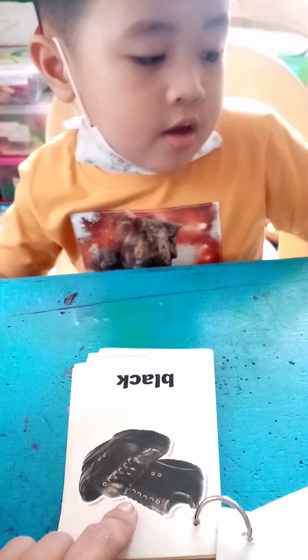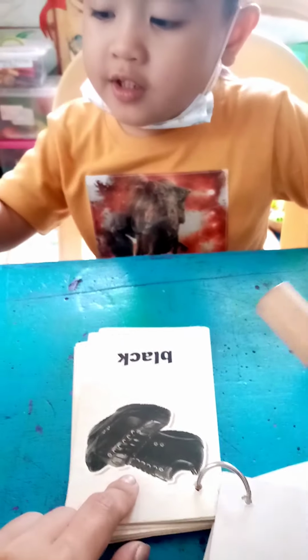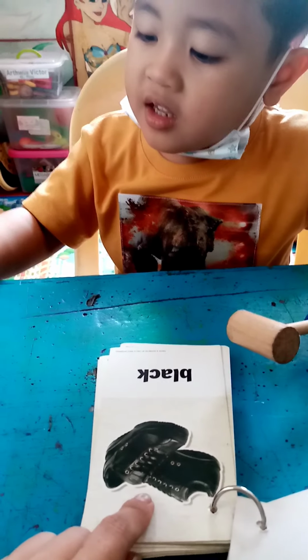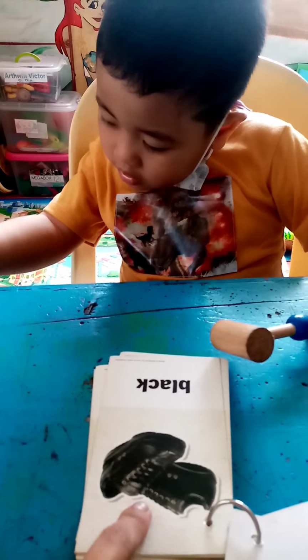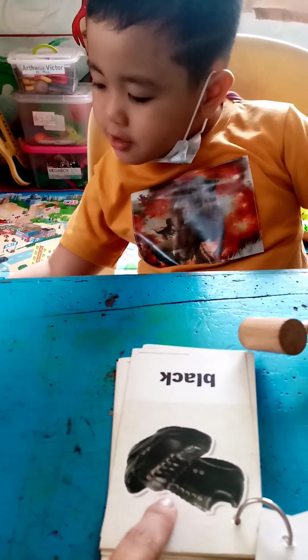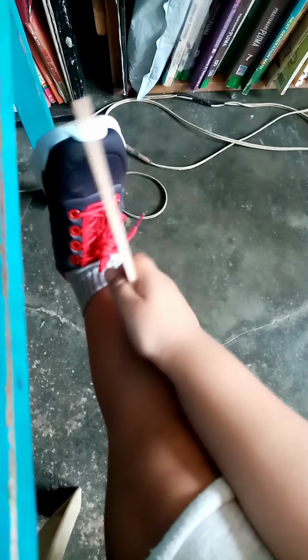What's this? It's shoes. It's Gavin's shoes. When Gavin is going to go to school, he's going to wear these shoes. What color is this? You have shoes too. Let us see. Where is Gavin's shoes? Oh, Gavin has shoes. What's the color of your shoes? Blue and red.